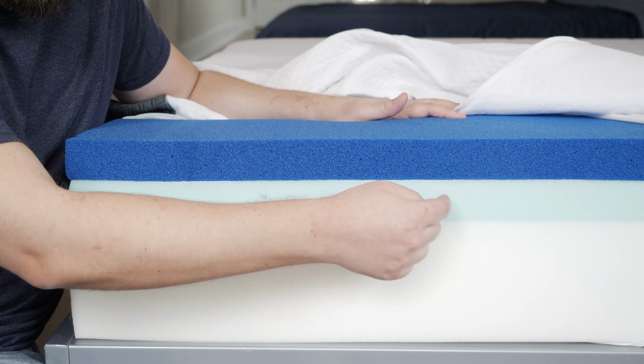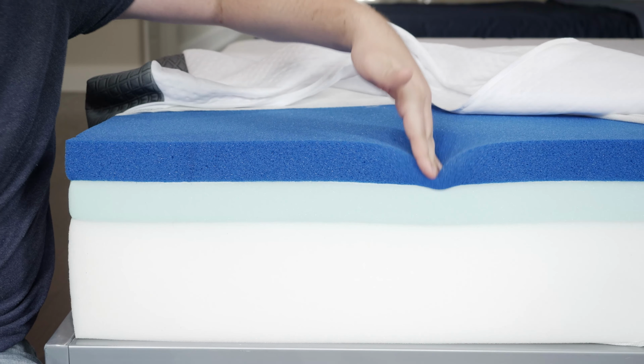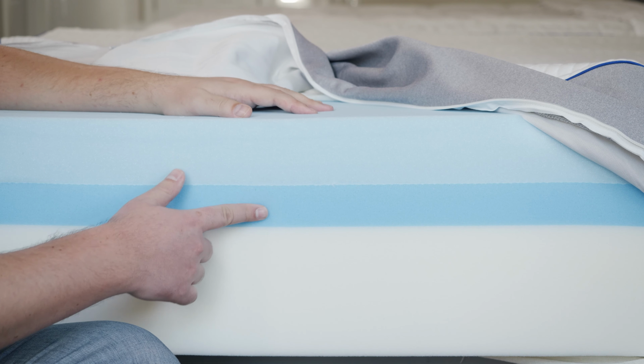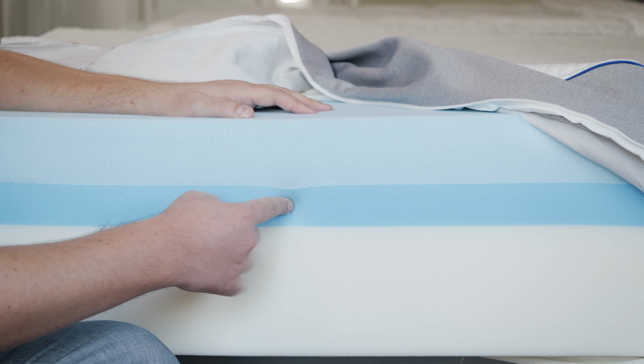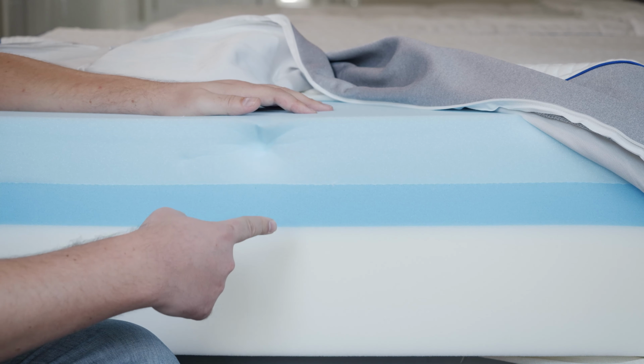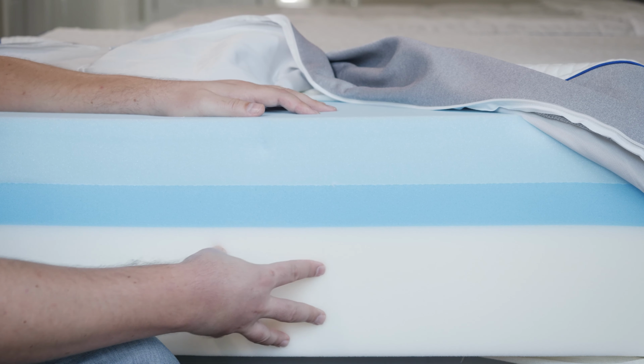Now below that, you're gonna have a transition layer. It's firmer and more responsive than the top layer of memory foam. Moving over to the Nectar in terms of comfort layers on top, also gel memory foam on top, very slow moving. And below that, some high core memory foam. It's a little bit denser, a little bit firmer, but still has that slow moving memory foam feel. Now moving down to support layers on both mattresses, a similar base support foam.